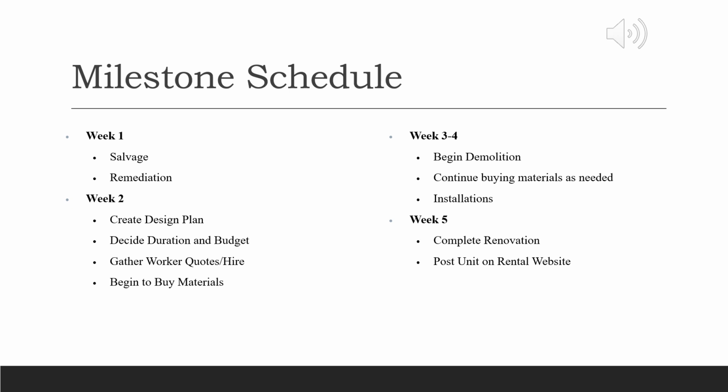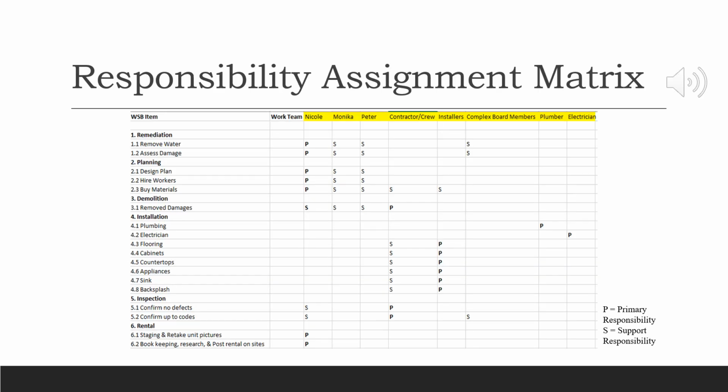In weeks 3 and 4, demolition would begin. Workers would continue to buy materials and do installations as needed throughout the process. In week 5, there would be a hope that the renovation would be completed and the owner can post the unit on rental websites. Displayed here is the responsibility assignment matrix. It goes into depth on the many steps that have to be completed throughout the process of the renovation, as well as the primary and supporting responsibilities.